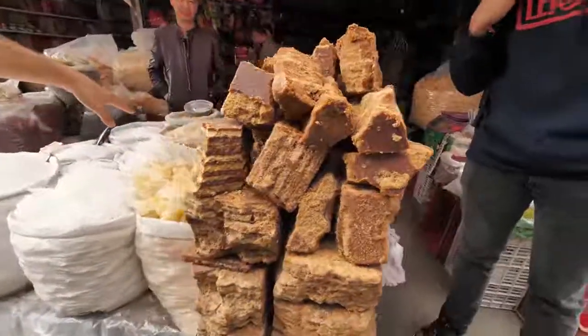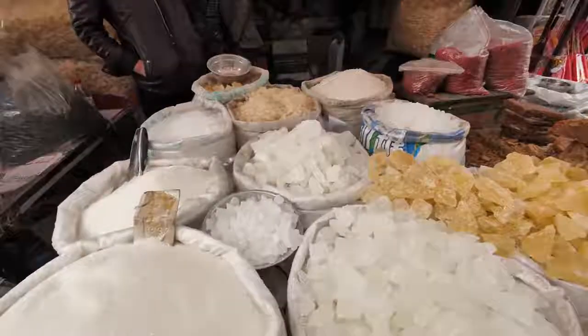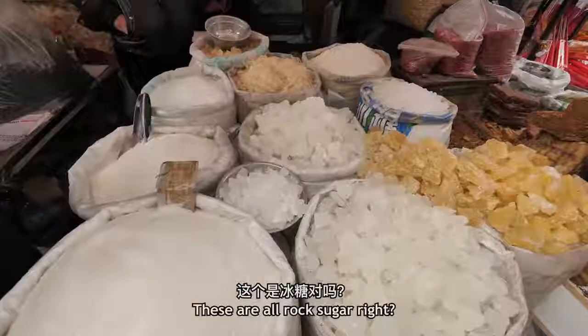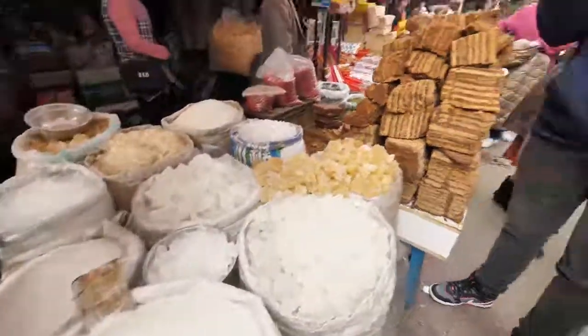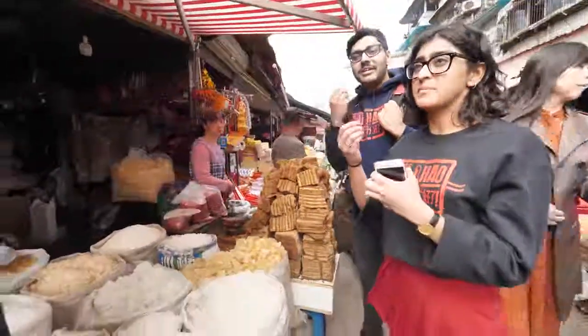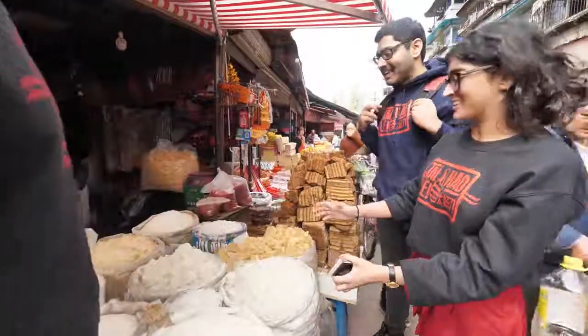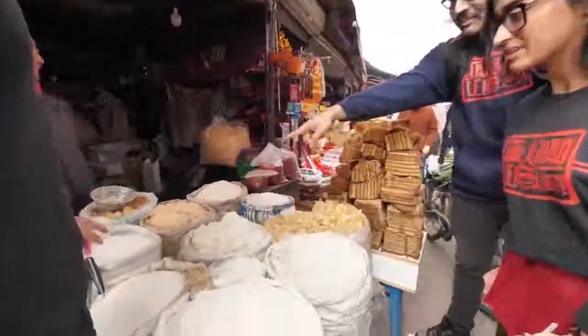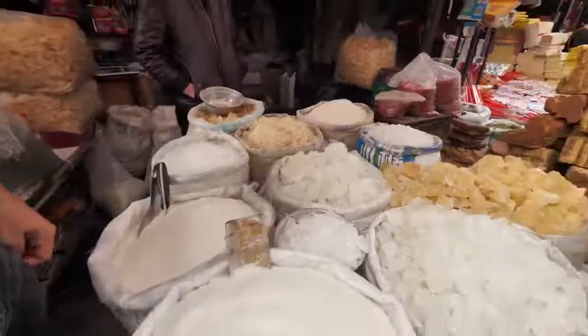And look at all the different types of rock sugar they have. Oh, it's like mystery. And molasses. 这个是冰糖对吗? Yeah, rock sugar. Pretty cool, right? In India, it's called mishri. Mishri. You get it when you go to the temple. But they're very, very small. Yeah, these are not big pieces. Not nearly this scale. Yeah, they're more like those sizes. But some of these are giant. Oh, pretty cool, hey?